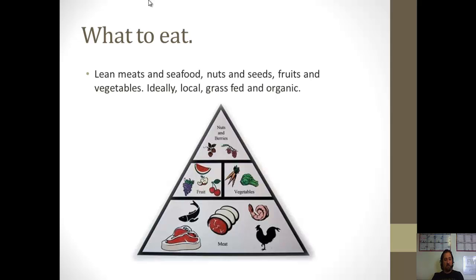Now, it can be a little tougher, and some of us in Kansas, Indiana, and so forth, getting fresh organic produce in our area during the winter time, but you can still make better choices at the supermarket. But as far as grass-fed meat, usually you can find that stuff. Find a farm, it's not too far away, maybe buy in bulk.